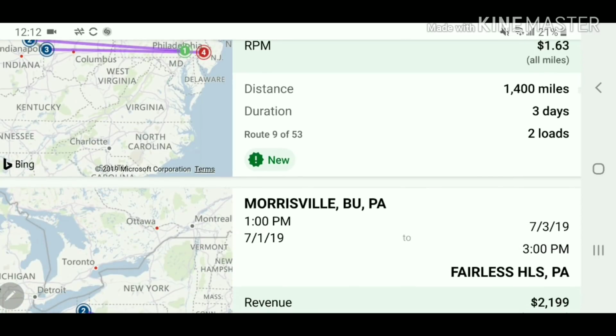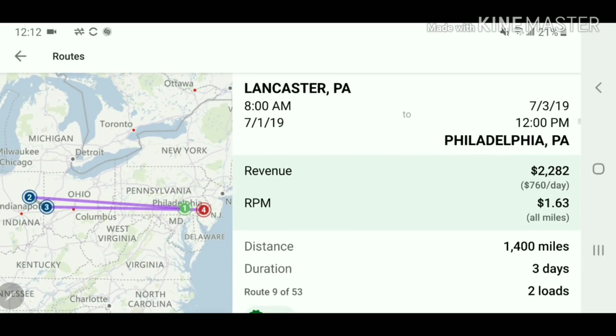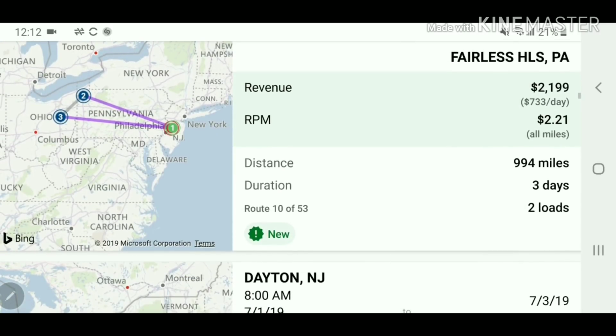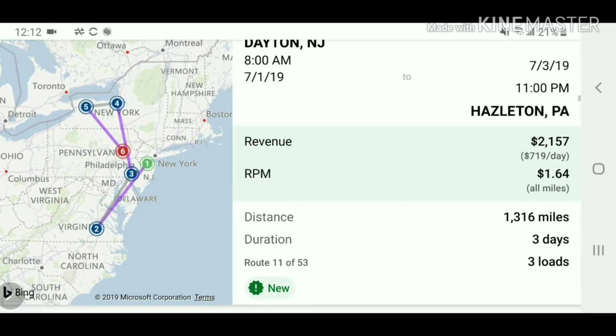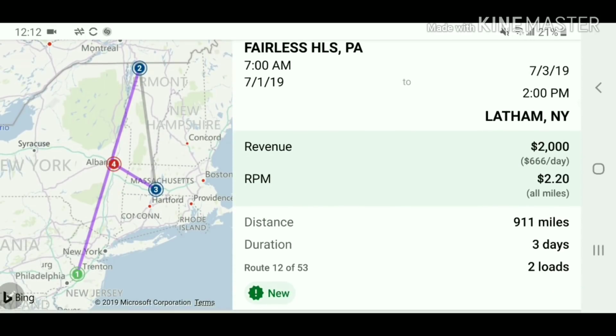I mean, if you're making money, just don't do this load right here that's only paying $1.63 for the whole trip, just to get back home. You gotta get out there and make that money. You gotta make sure you're making a profit, man. And just to be safe, this is just a tool to help you out. I ain't saying to use it or not.